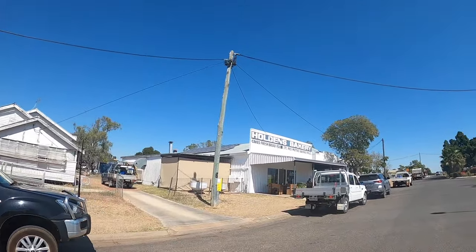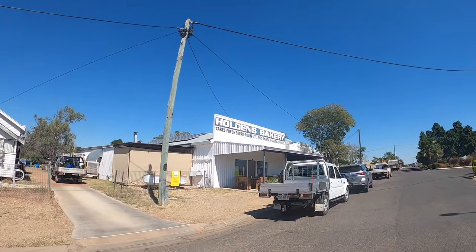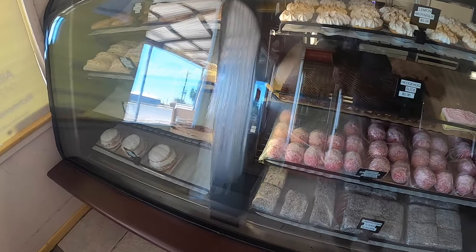Alright, so we have just filled up and got water and done all the bits and pieces that we have to do here at Hughenden. And now we're deciding it's time for a bit of lunch. So where better place in Hughenden to go than the old Holden's Bakery, mate. So we're going to get in here and get a bit to eat, mate. So, should be good. Let's do it.